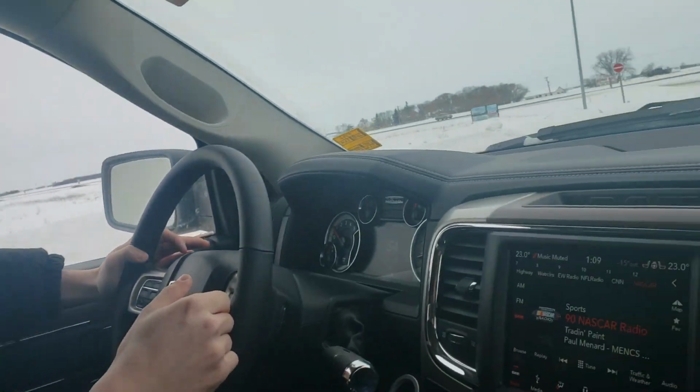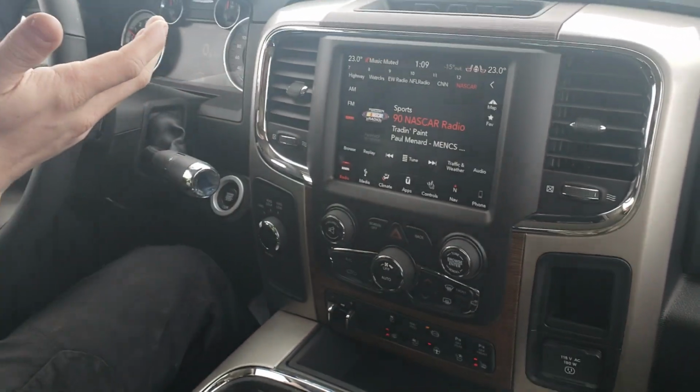Another feature this truck has, it also has that glove box. But also they have in these trucks now another side compartment that you could hide everything in. Yeah, something like your wallet or your phone or something like that.